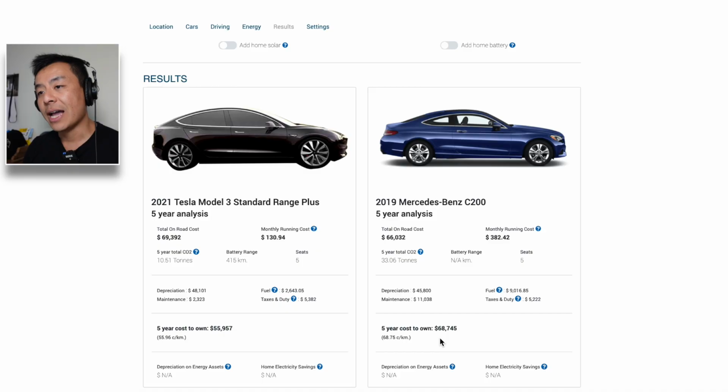A Tesla Model 3 and a Mercedes-Benz C200, the cost of ownership over 5 years actually stacks up very well for the Tesla. You're actually $13,000 ahead if you were to choose a Tesla Model 3 today over a Mercedes-Benz C200. And of course, it'll be very interesting to see how it stacks up against a cheaper vehicle like a Toyota Camry, for example. But of course, if you want me to do another comparison on another video for another car, let me know in the comments below.